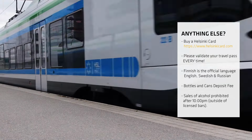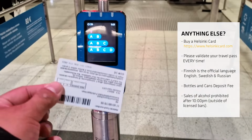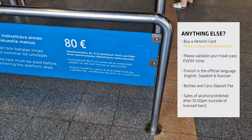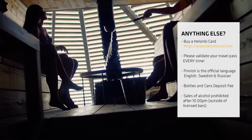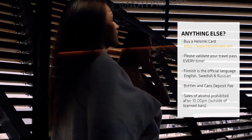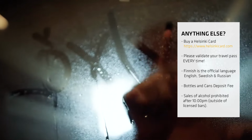Please don't travel on any public transportation without a valid ticket. And as earlier mentioned in the video, please validate your tickets before boarding any form of transport, as the fines are steep. The spoken language here is Finnish, but quite a lot of people speak English, so you'll be absolutely fine. The locals also speak Russian and Swedish, so long as you speak any one of those three languages, you'll be a-okay here in Helsinki.